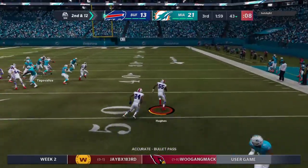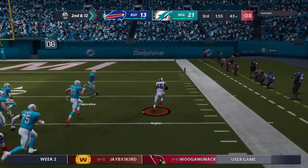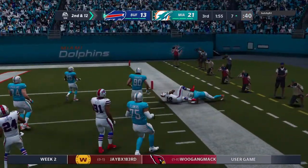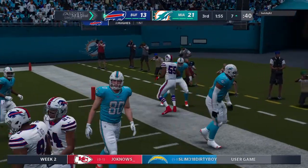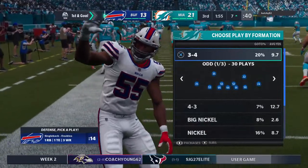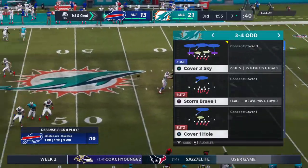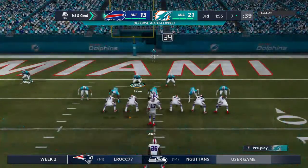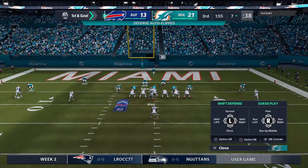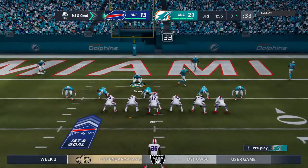Into double coverage, and it's intercepted. Picked off at the 49. They brought the house that time on the young rookie, maybe a little rattled through the pick. And you have to be prepared for a lot of pressure as a rookie quarterback because most defensive coordinators are going to test you that way. So when you see that, the ball's got to get out of your hands quickly, and that means your receivers have to understand they have to break off their routes quickly as well.